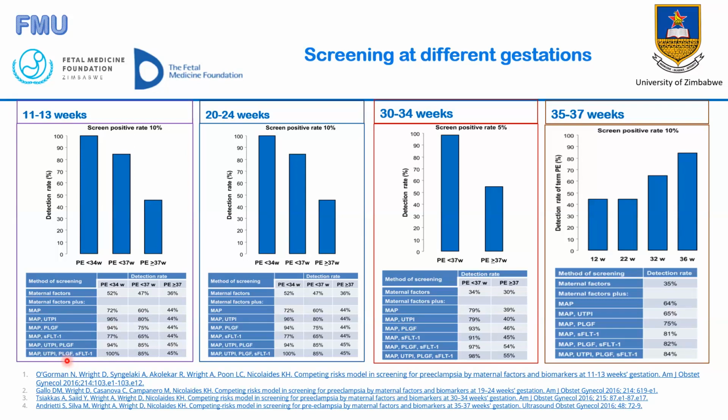for early onset preeclampsia, because early onset preeclampsia is the enemy here, in terms of poor outcomes. So for preeclampsia below 37 weeks, you can see that the detection rate goes down a little bit, but it's still very good. And for preeclampsia after 37 weeks, it doesn't work very well because it's almost missing more than half of them.